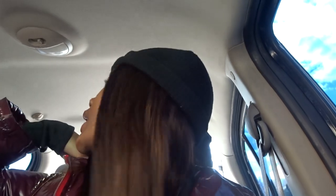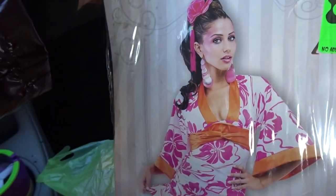So y'all, I just got to this costume place. I'm finna go in here and see what they got. Hopefully they got something. Hopefully they got some smalls. It look kind of big. But yeah, let's go. So y'all, I just ended up getting this costume.